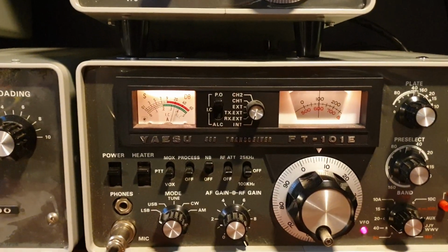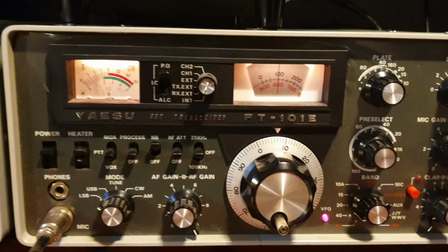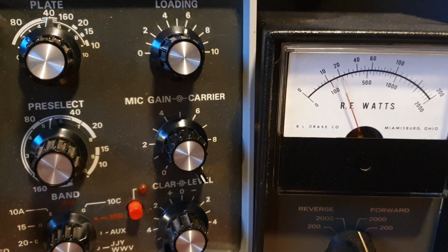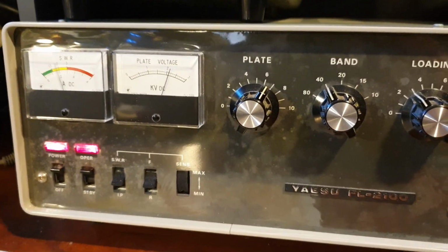Yeah, VK2NA, VK3 Charlie Mike, good stuff. I'm just doing a bit of a quick video on this. I thought I'd incorporate your receive signal because it's looking so good. Just to show people on the meter, there you go. It's just touching 400 watts, and that's treating it very nicely. The amplifier over here is the FL2100, not the B. This is the early one.